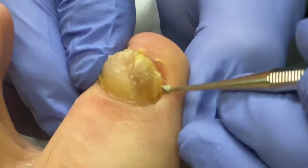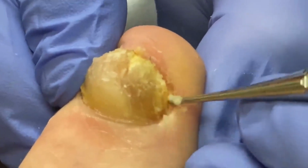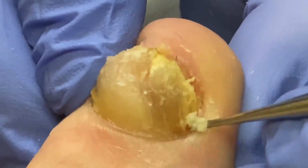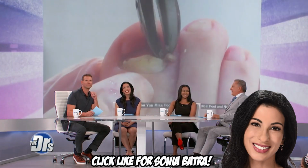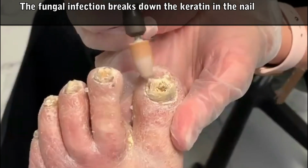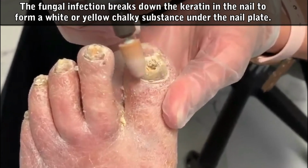While it might sound gnarly, the condition is fairly common and accounts for about half of all nail disorders, says Sonia Batra, MD, a dermatologist in Santa Monica, California, and co-host of the television show The Doctors. Says Batra, nail keratin debris results from a fungal infection of the nail. In medical terms, this is called onychomycosis.